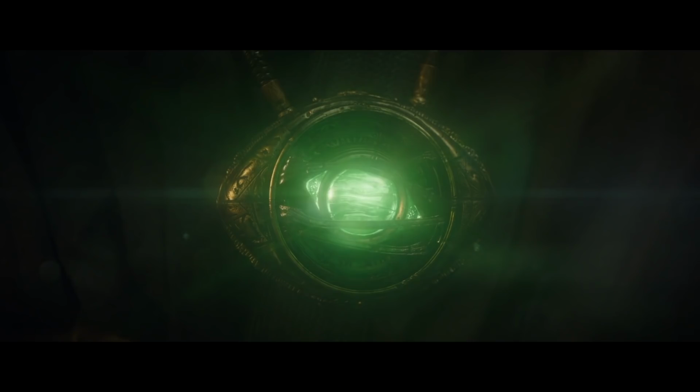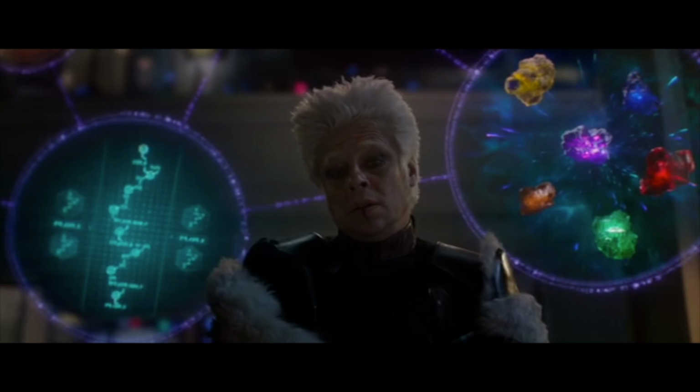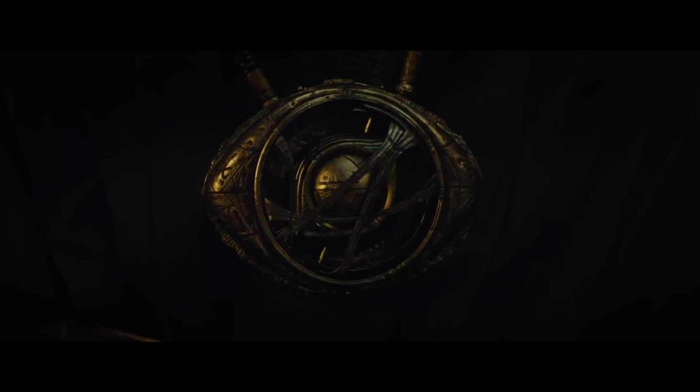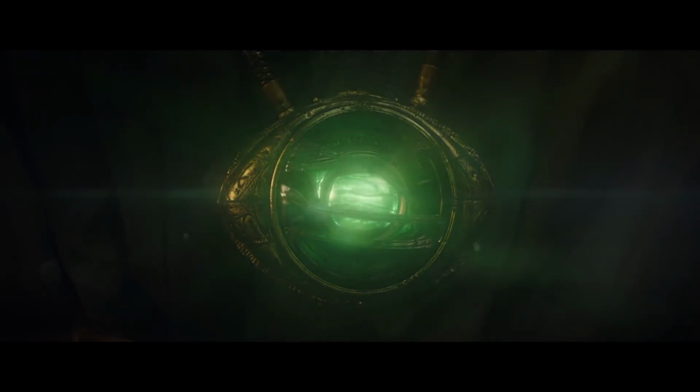You know what, whatever. Now let's check out the Time Stone. First seen in Guardians of the Galaxy as part of the Collector's hologram. Are you guys noticing a pattern yet? The Time Stone wasn't fully featured until 2016's Doctor Strange as a part of the Eye of Agamotto.